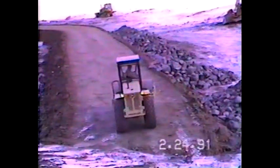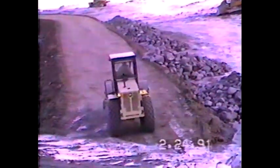Seconds. Fire in the hole. All guards stand by.